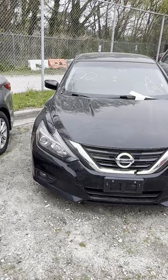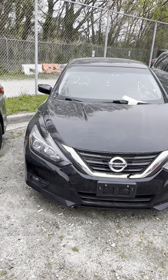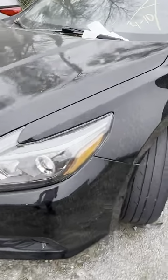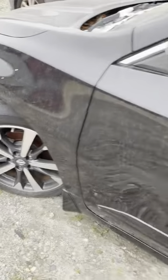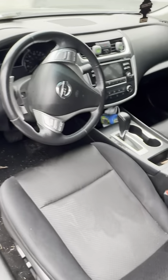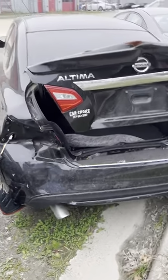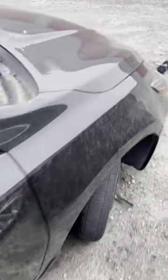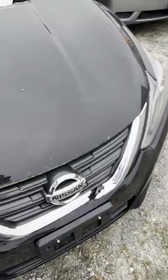Next up is going to be lot number 22. I have a 2016 Nissan Altima. This one here, I also have no key. Let's take a look on the inside. Fairly clean as well. Looks like you got a wheel in the back. And you can see this one actually has some rear damage. It is an SR trim. And that one is lot 22, which was your 2016 Nissan Altima.